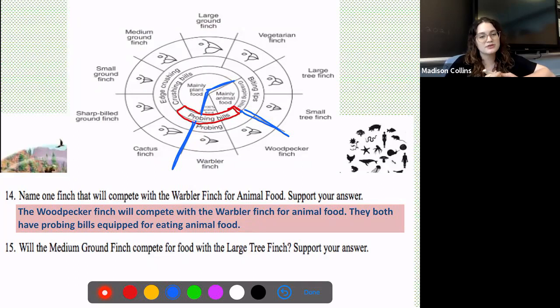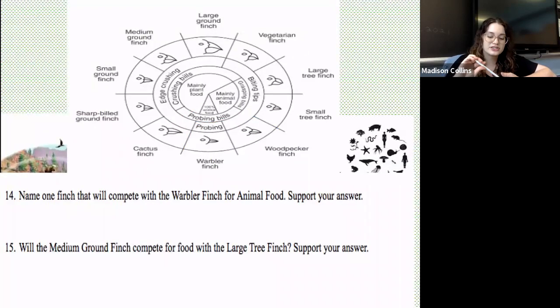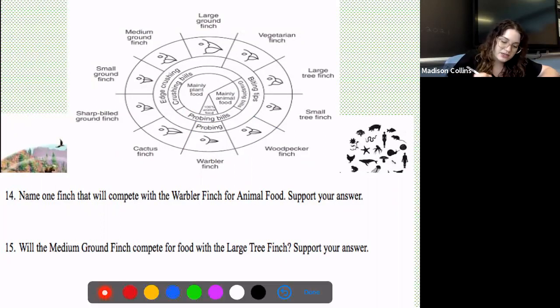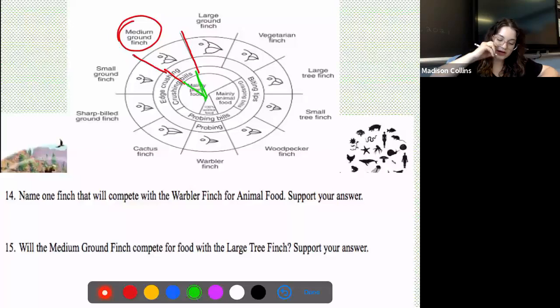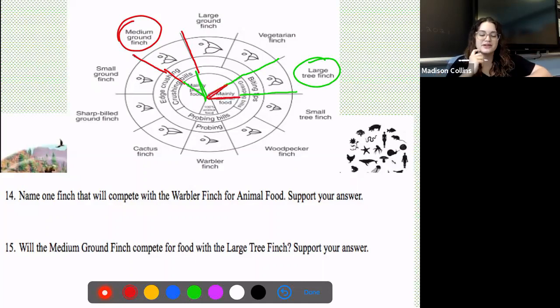And last but not least, number 15, will the medium ground finch compete for food with the large tree finch and support your answer? Well, let's find each of these organisms on our graph. So we've got our medium ground finch over here. We see that medium ground finch has edge crushing bills and eats mainly plant food. And we see that our large tree finch has biting tips, grasping bills, and eats mostly animal food. I think I just combined the words mostly and mainly, right?